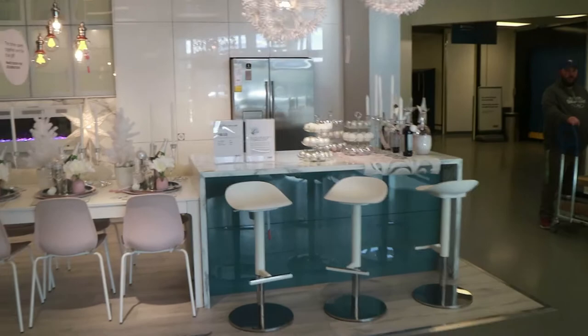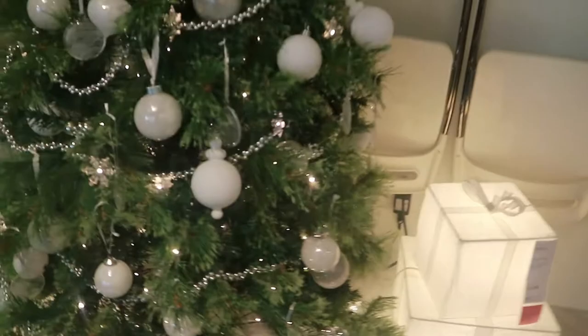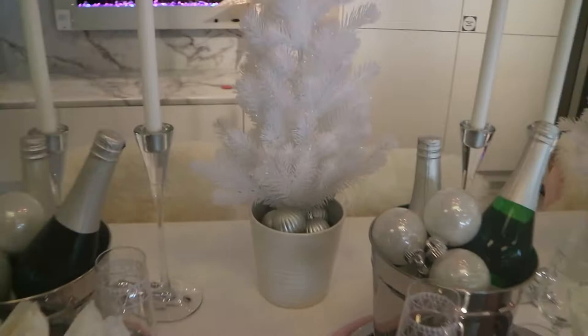Anyway, and now Christmas in IKEA. Look at how beautiful this is. There's white trees. We have a big one at home. Oh my gosh, look at those. They light up, like felt. Oh my goodness, that is so pretty. Oh no, this is trouble. I want everything already. I like how they put the balls in the bottom. This is so beautiful.